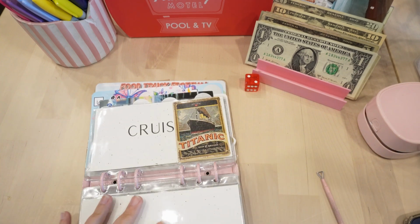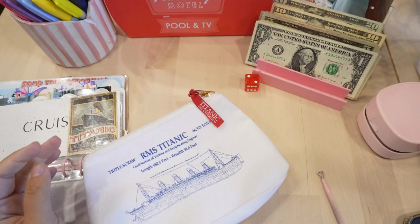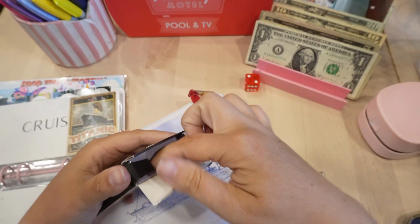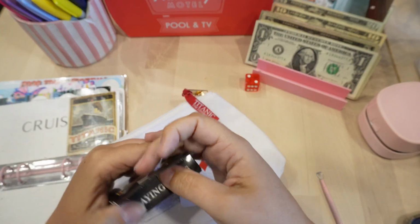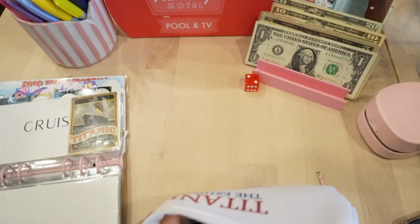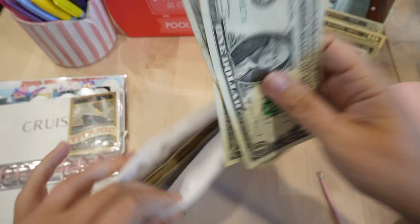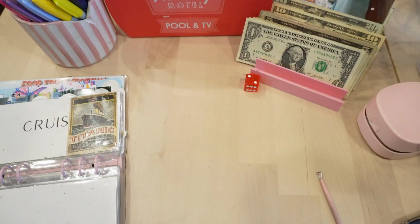Next up is cruise, and this is from my friend Jen. So we're just picking one card. And we got a 3 again. I think that's what we got last week, too. I'm almost positive last week was a 3. So, we're just getting all the low ones. 1, 2, and 3. And we just shove it in there and don't even think about it.